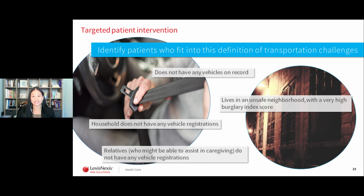In this example, we have transportation challenges. We basically started by looking at those patients that do not own a vehicle in our records. Then out of that population, which patients do not have any vehicle registrations within their households. Then out of that population, their relatives and associates don't have any vehicle registrations. And then finally, looking at that subpopulation to see if there are individuals that live in an unsafe neighborhood. They were able to use this information when building out a business plan to partner with a rideshare company. They were able to target these patients' socioeconomic barriers and address their needs directly.